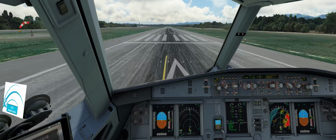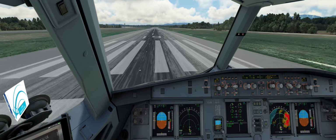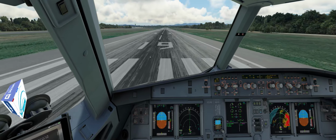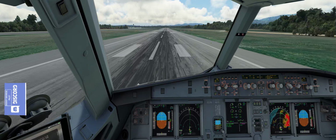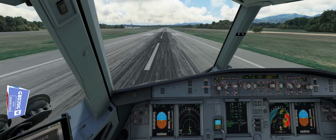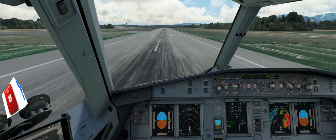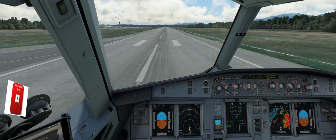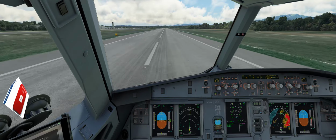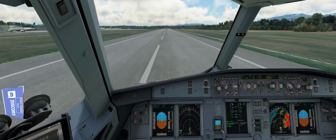Oh, there's 50%. Let's go with flex. We're a whole little bit shaky. Go. So flex SRS runway. I don't know why it keeps coming out of a flex gate. Probably have to adjust that.